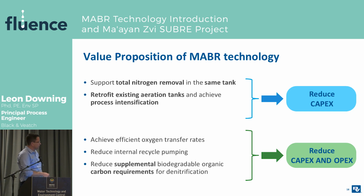You can reduce or eliminate the internal recycle pumping, and that can be a fairly expensive operation if you're running at 3 or 4 or 5 times the influent flow rate. And again, I don't think this is as large an issue in Israel, but in China and the US, we often have carbon limited wastewaters, and so we don't have enough COD to meet our effluent nutrient limits. So a lot of times there's supplementation of external carbon, external BOD, to drive denitrification. Well, by doing this so efficiently in one zone, you're really eliminating the amount of BOD that makes it to your aerobic zone.